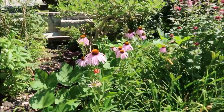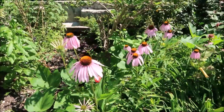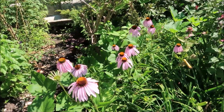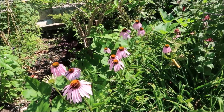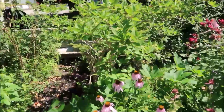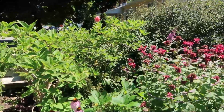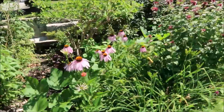Now my echinacea coneflowers are full and beautiful here. And the hydrangea tree has blossoms coming up. Soon it's going to be filled with white blossoms.